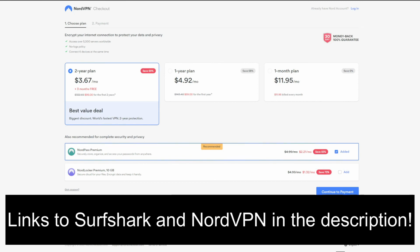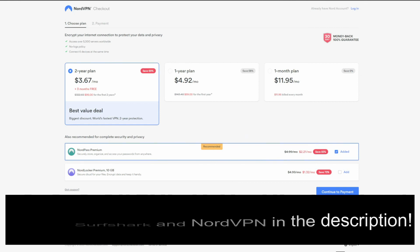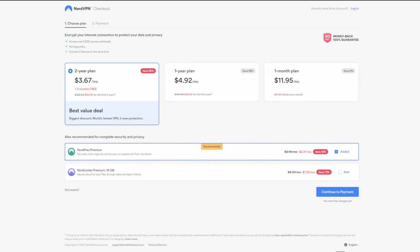By the way, both of the VPNs give you a 30-day money-back guarantee for all plans, so if you're not satisfied, you can get a full refund in the first 30 days of your purchase. And that's it. Surfshark smashes NordVPN in terms of pricing, making it 5-4 for NordVPN.